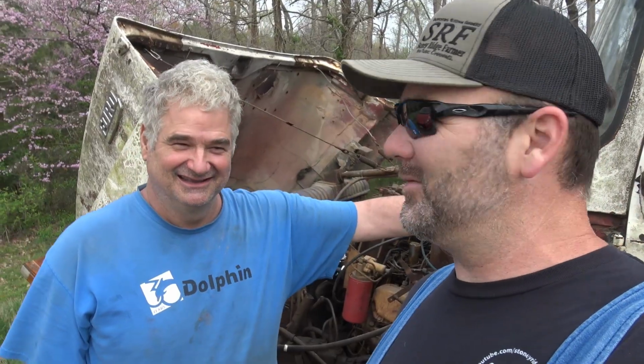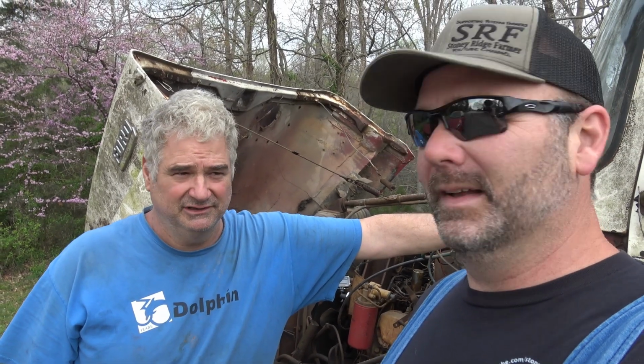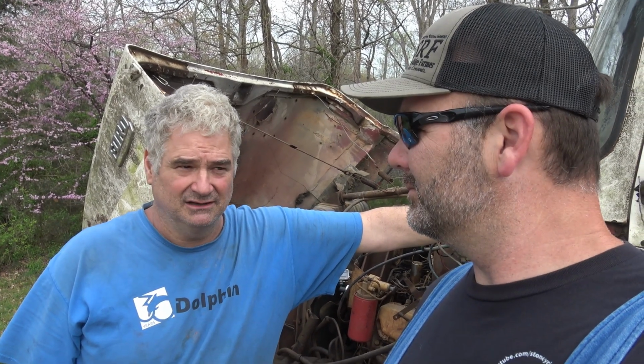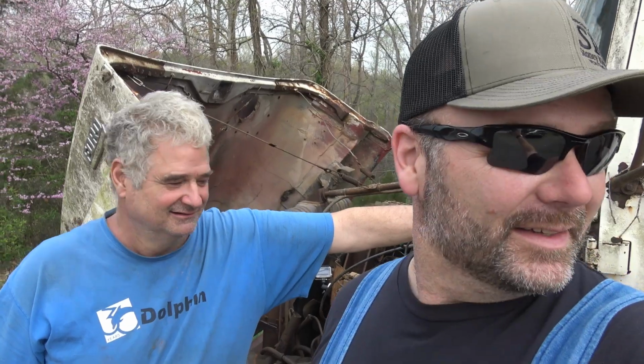You say it'll run and drive. You've been hauling loads around the farm with it a little bit? I ran and hauled some junk the other day and ran it just a little bit. Yeah, it was running fine when I parked it probably 10-15 years ago. Gotcha. Cool, man. Well, let's give her a little test drive, I guess, right here. So I'm gonna let you get it out of here.